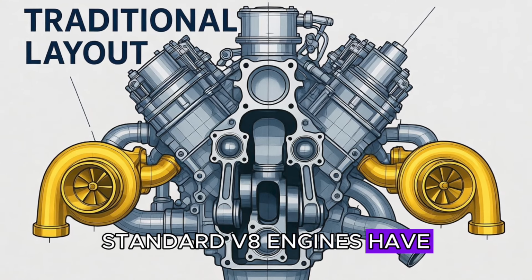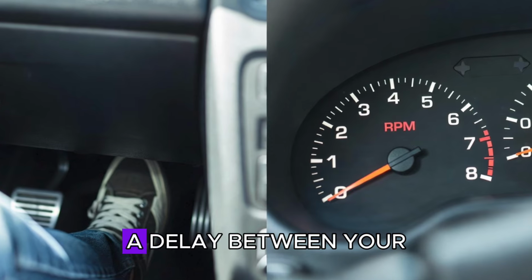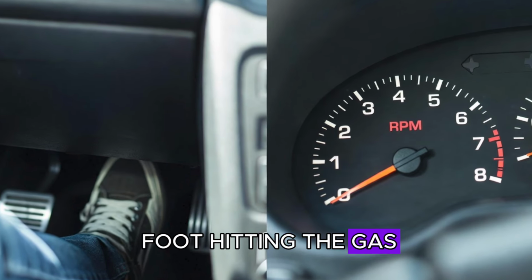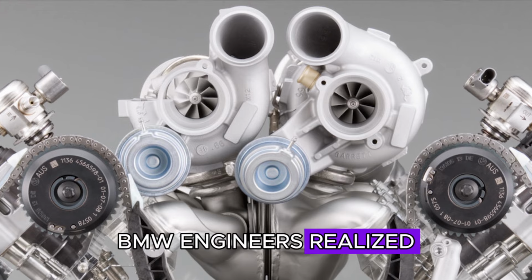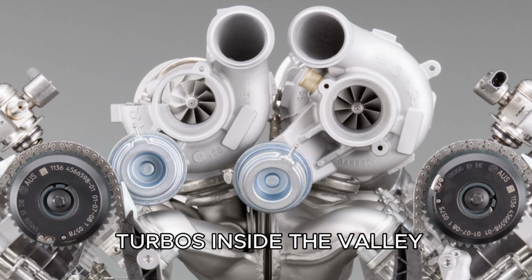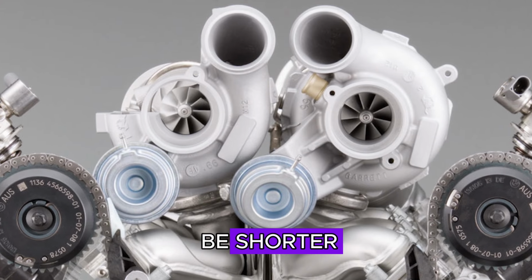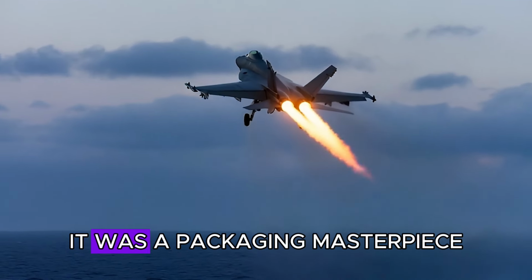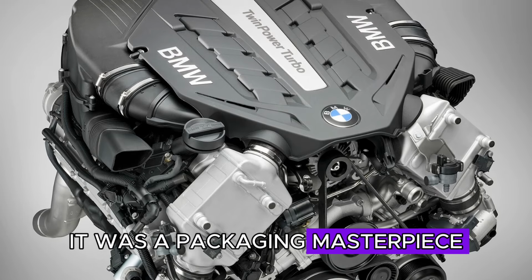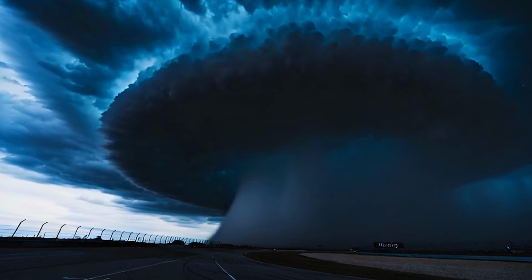Standard V8 engines have turbos on the outside, but that creates turbo lag, a delay between your foot hitting the gas and the car actually moving. BMW engineers realized if they put the turbos inside the valley of the V8, the air path would be shorter. Instant power, compact size. It was a packaging masterpiece. There was a reason no one had done this before.